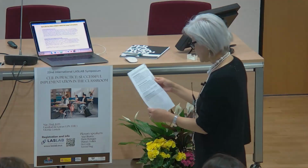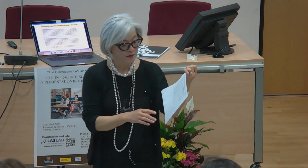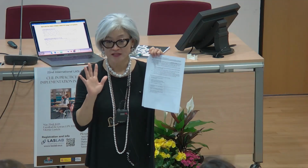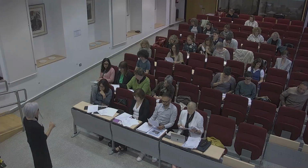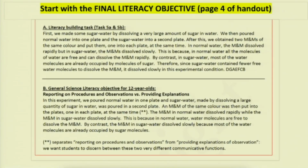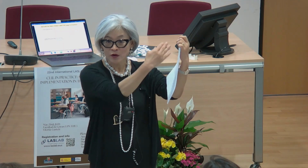And page 3, just page 3 very quickly. I'm just going to show you the task. Page 3, 5A, was a task where the students, after they did put it right in the box, had to then put these sentences in order. For example, number 4 was in E: In the normal water, the M&M dissolved rapidly, but in the sugar water, the M&M dissolved slowly. So that was sentence number 4 in the sequence.